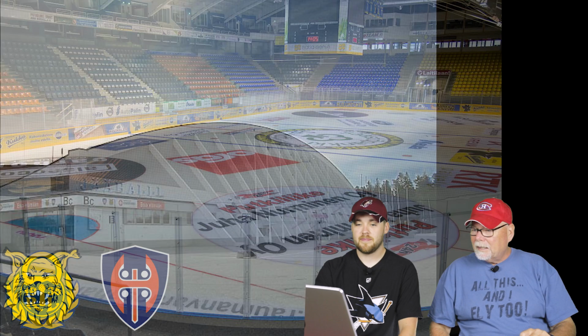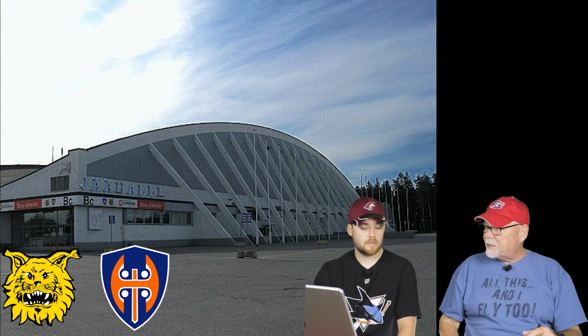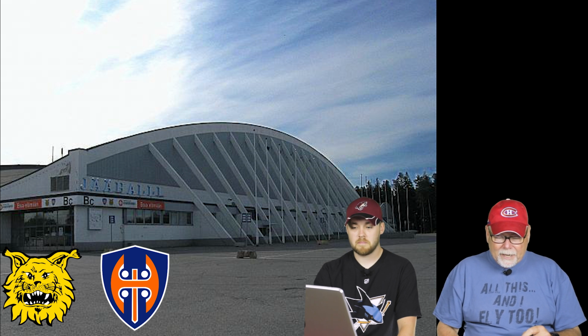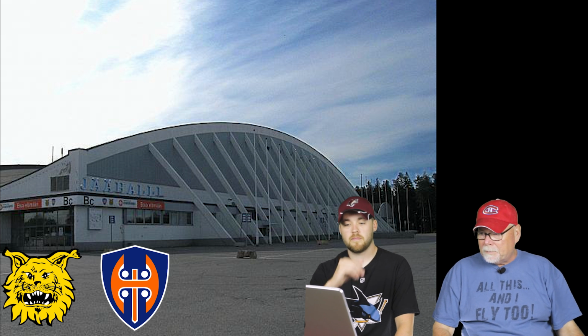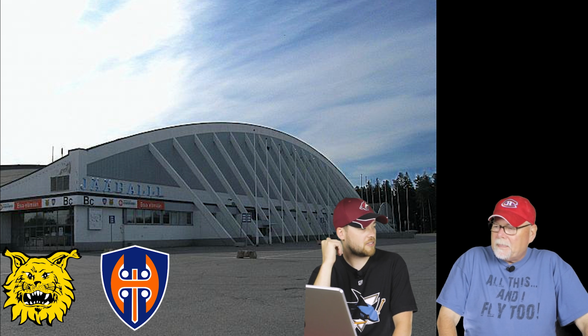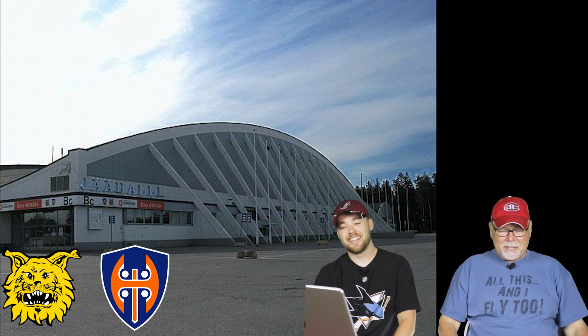Next. Okay, now there's 2 logos here because they both play in the same arena. This is in Tampere, and we have the Ilves team and the Tappara team, both playing here in the same barn. So when they play each other, they both have home ice advantage? I guess so. They probably trade that off. Someone keeps track of that.